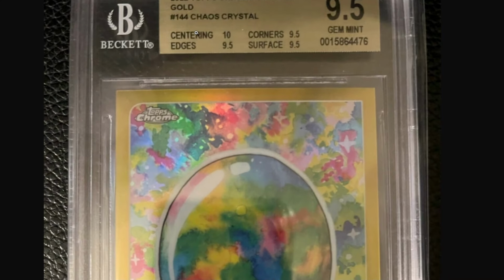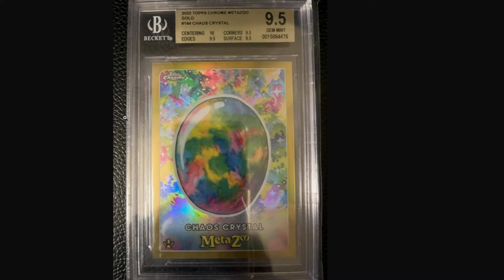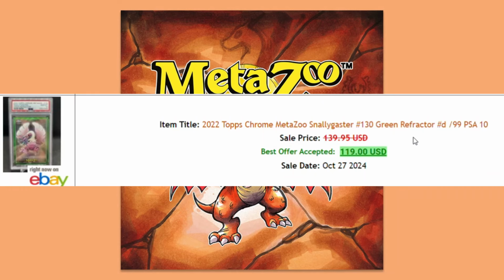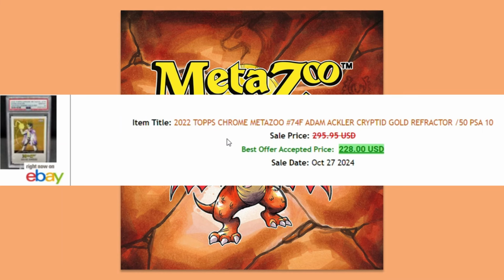Let's check out the subgrades. Pretty good, pretty good. And that's a really nice looking card as well. Snallygaster out of 99. PSA 10 sold for $119 as the best offer accepted. I mean, nothing against Snallygaster, but it's definitely not one of the more popular cards. And it sold for what, $20 more than the Mothman X-Fractor PSA 10? That just seems weird to me. Even this one, I mean, I don't know. I gotta go based on what I see on the screen, right?